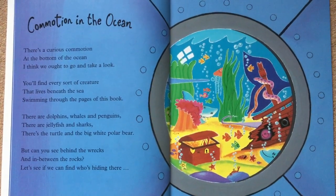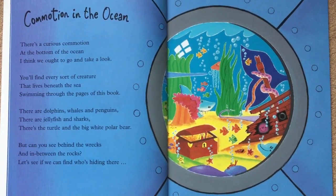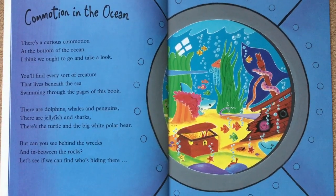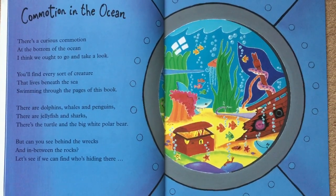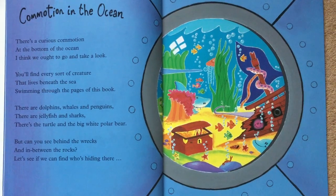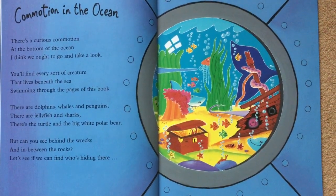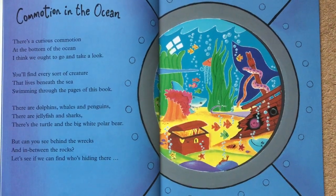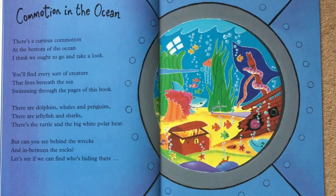You'll find every sort of creature that lives beneath the sea swimming through the pages of this book. There are dolphins, whales and penguins. There are jellyfish and sharks. There's the turtle and the big white polar bear. But can you see the wrecks? And in between the rocks, let's see if we can find who's hiding there.